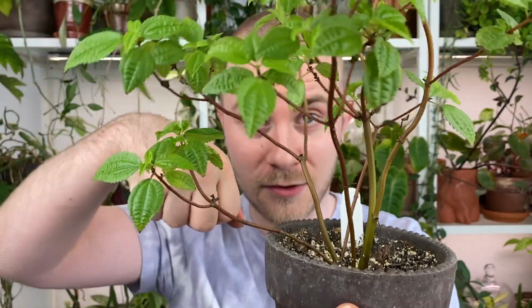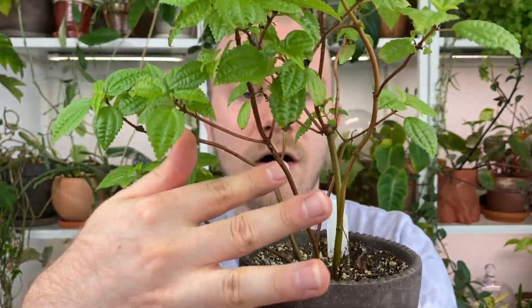And if I really want to, Pileas are incredibly easy to propagate, so I could just go around and cut all of these back and root them up in water, and I'm sure if I cared for this plant correctly, or maybe put a little glass cloche over it in the meantime, all of these branches down here would shoot new growth off again, and it would become a nice bushy plant again. So I really, really love this houseplant.